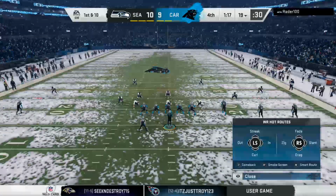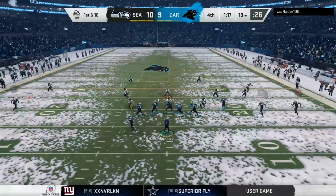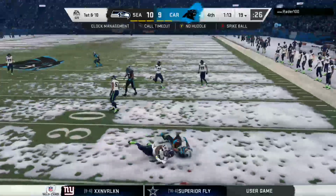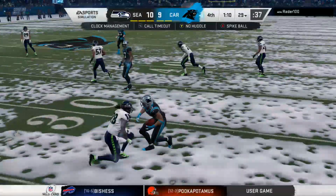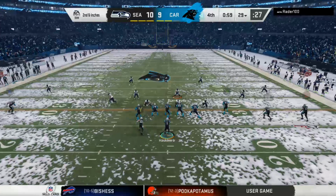The Panthers out there and ready to begin their next drive. They're only in need of a field goal, a decent amount of time on the clock. So tell me if I'm wrong. You don't have to be too panicked here. No, not at all. I agree with you. And this is where your preparation and your confidence comes into play.